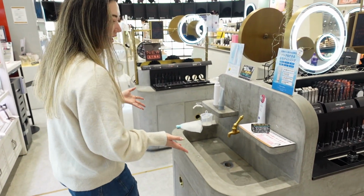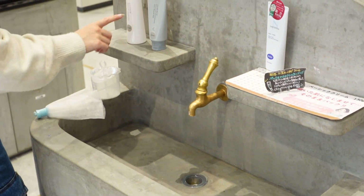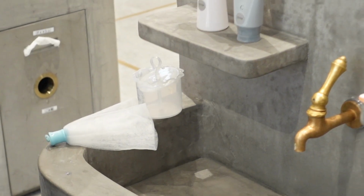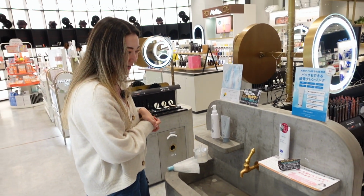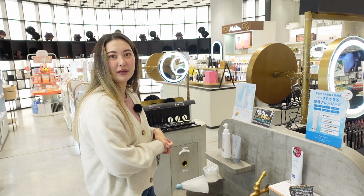They even have a little sink so you can test out cleansing products. They've got a cleansing oil and a soap, even foaming nets and foamers, so you can actually foam up the soap and try, which I feel like is so cool, and it's definitely not something you see a lot of the time in cosmetic stores, I feel like.